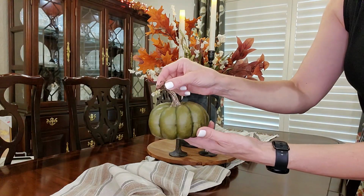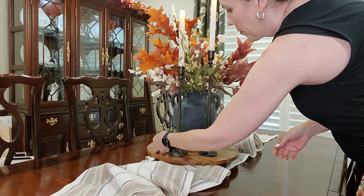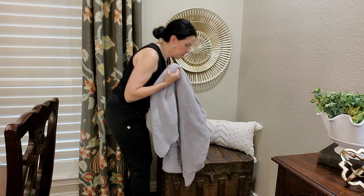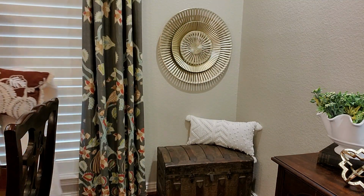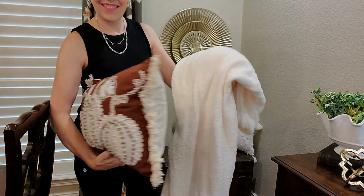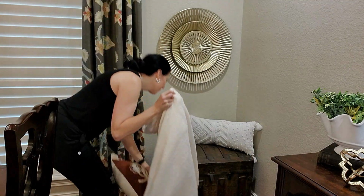Just topping off the area with a little foam pumpkin here, because it's not fall if we don't put a pumpkin, right? Sometimes it is the little touches that we add to our home as we change the seasons. So I'm going to exchange the gray throw for this light creamy throw.